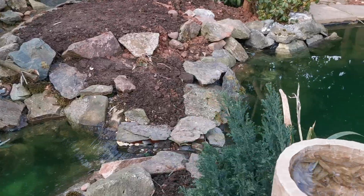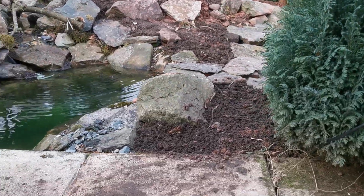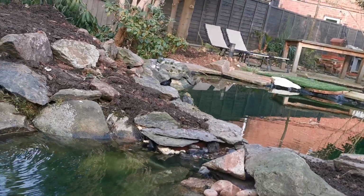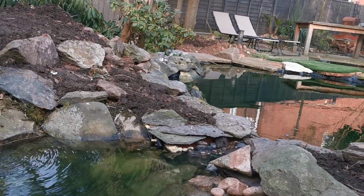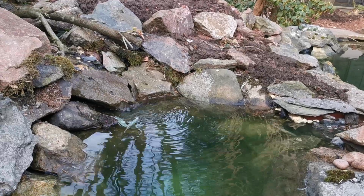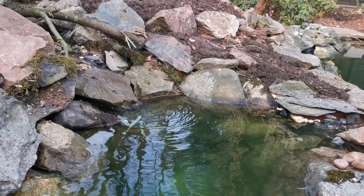Still needs a lot of work done on it, guys, so this is not done by any means. But if you look here now, guys, by doing this, it lowers that edge going out, and so it means you can kind of see a little bit more of the feature in this part of the waterfall from different angles. So again, pretty happy with it. Any suggestions you got, guys?